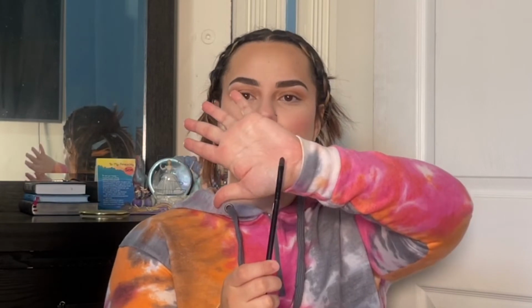Next, I'm gonna go back in with the Amrezy palette, and I have a small flat brush. I'm gonna go in with the Barb shade, which is here, and I just want to put that in my inner corner to give it a little pop. I know this is a simple everyday makeup look, but this is where I'm getting my creativeness out. You don't have to do this, of course, just like you don't have to do the blush and the highlight. You can leave it as is, but since I am going somewhere, I want to have a little sparkly spark.